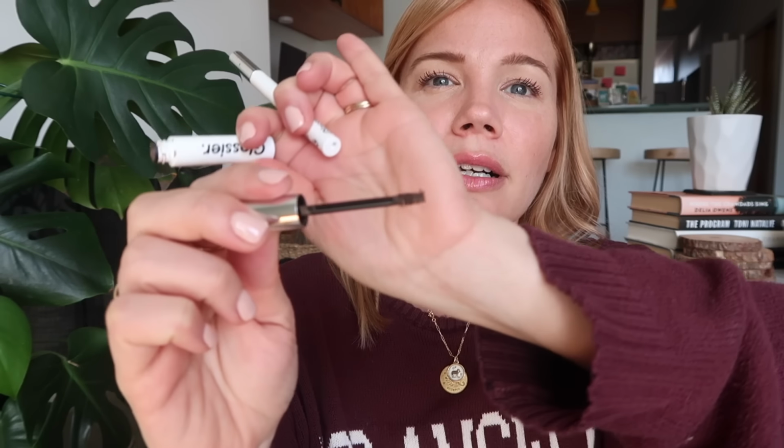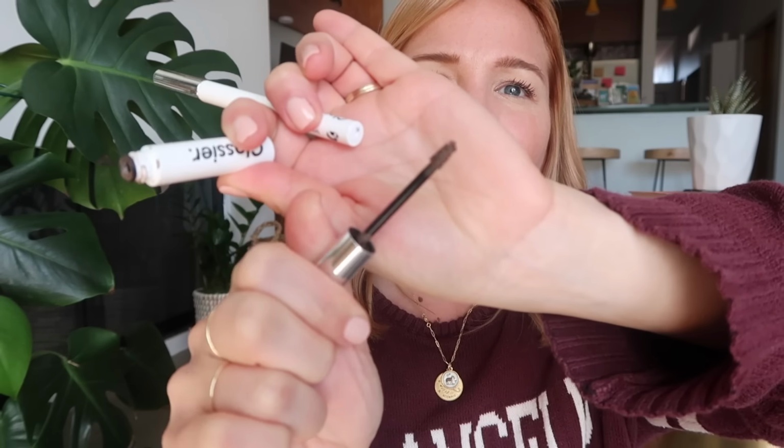So this is the Boy Brow, and I do this last. This guy has this little mascara-looking wand, and it really does keep the brows up without getting too clumpy like some of them do, and it does add a little bit of color. So if you don't want to do anything other than use one product, you can definitely use this.